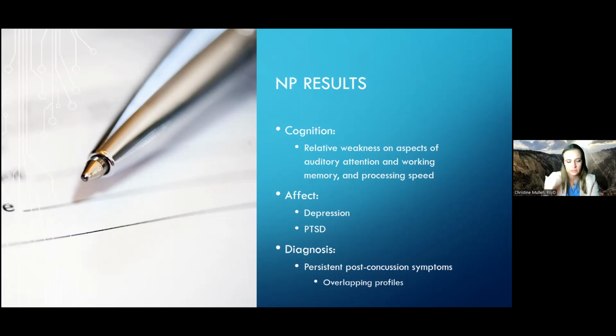Surprise, surprise, for an individual who has ADHD, and coupling that with her behavioral observations, her affect was very depressed, and she had PTSD.